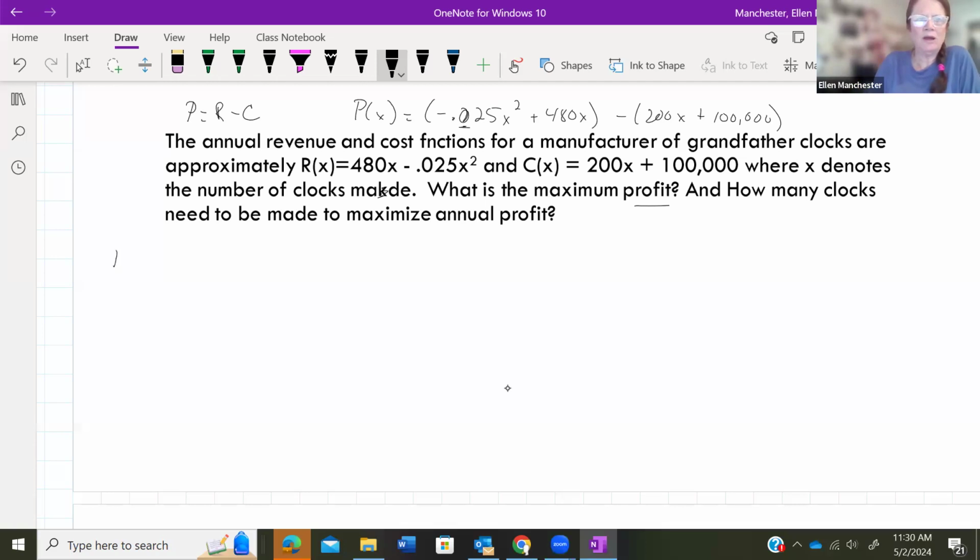All right, so our profit function. Remember, we're looking for the objective. This is our objective: negative 0.025x squared, 480x minus 200x is 280x, and a negative 100,000. Okay, there's our profit.